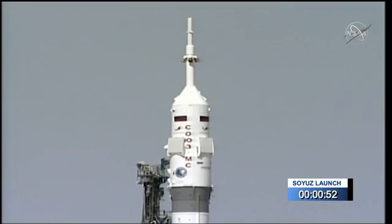55 seconds away from launch. We saw Oleg Novitskiy there in the center seat. His flight displays are configured.